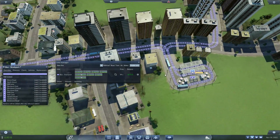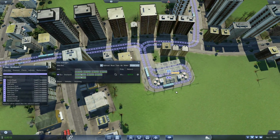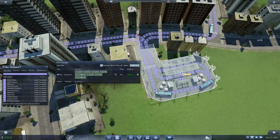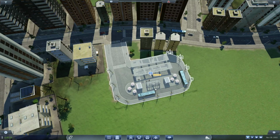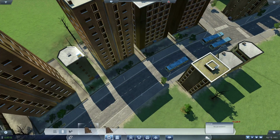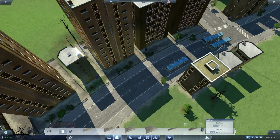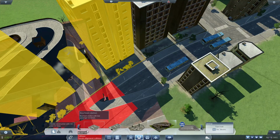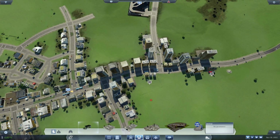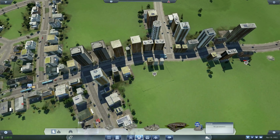This one though, we don't really need this anymore. So like, I can actually remove this. Like they don't need an actual terminal there. They just need stops. They just need stops. Like so. Do we even need that? Because the previous one was there.